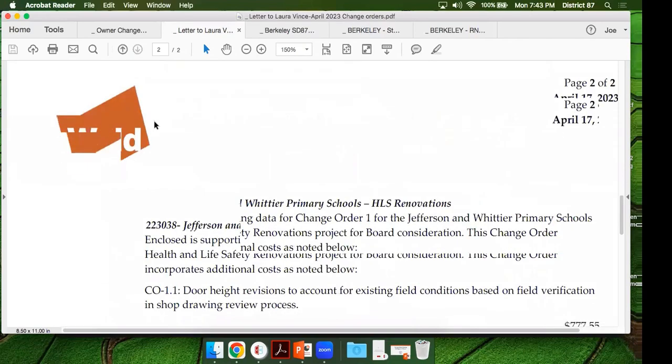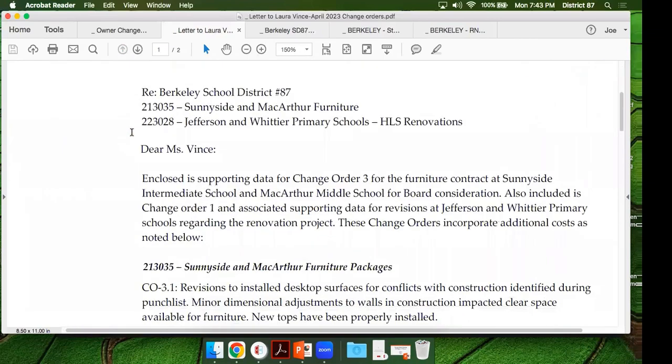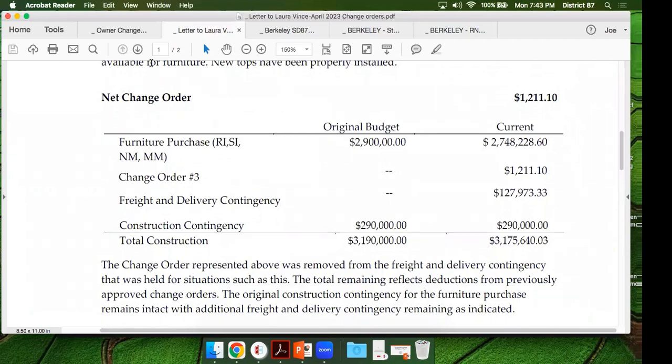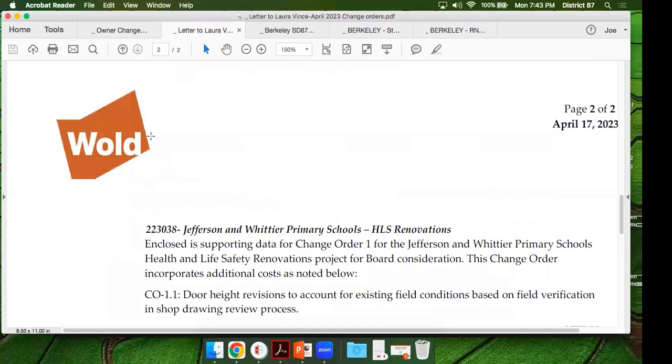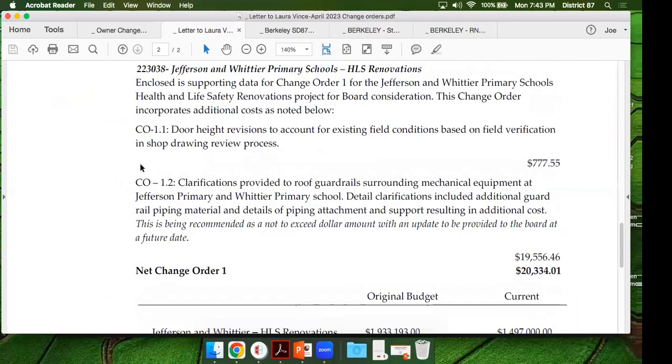And Mr. Critic, can I just point out on that other page, that there's still significant contingency for freight and delivery. So we still have some furniture coming in at Riley North Lake, but the bulk of the furniture, well, there was a lot of it delivered last summer and then over spring break. So there is $127,000 that is still freight and delivery contingency. If that is unused, then that goes back to the district. Yeah. Thank you. Thanks. That would also include the $290,000 that is unencumbered right now, as another line item that would be back to the district.